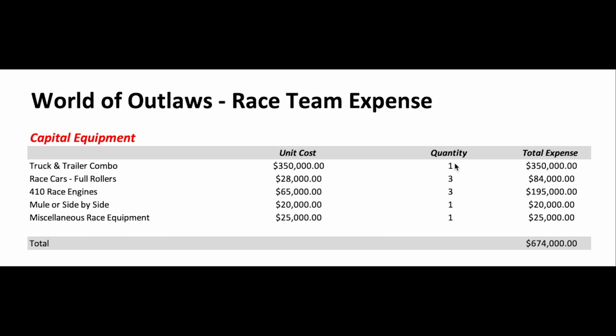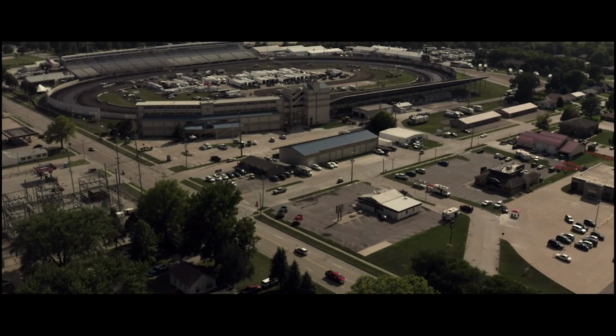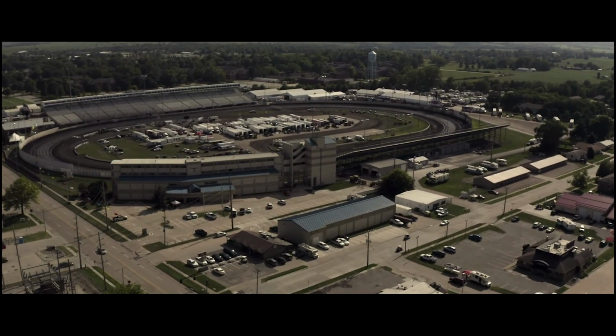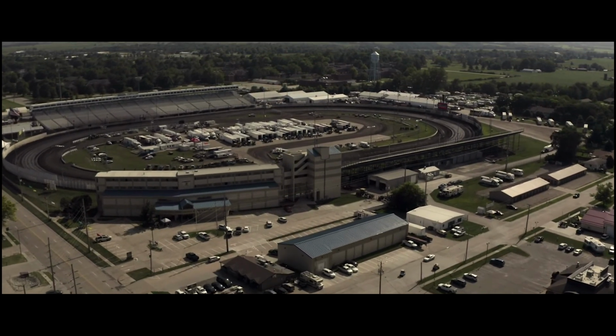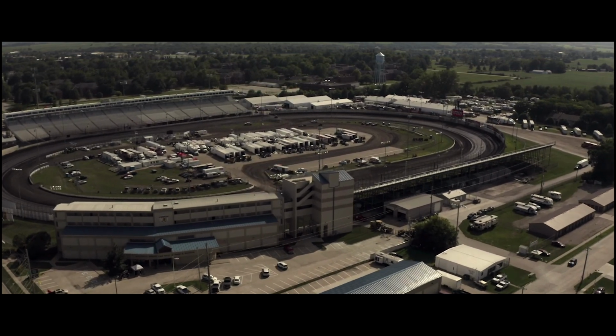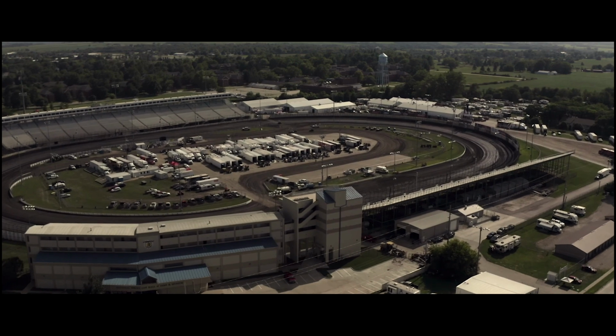And again, I think some of the bigger teams have a lot more money tied up in it than this. Now that we've covered all of the expenses that it takes to actually get into racing, we're going to next cover all of the operational expenses that it takes to get around the country, to field a team every single night, to continually put a car on the track and maintain a level of competitiveness.